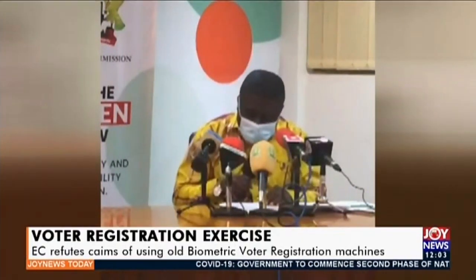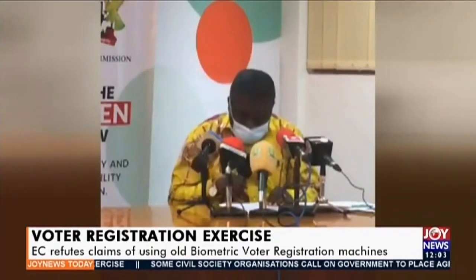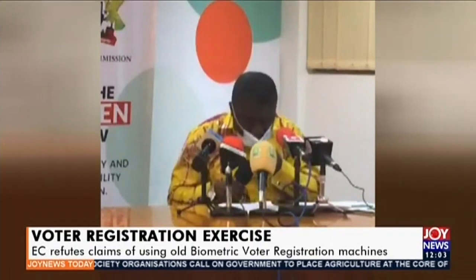To still clear the air on this, the Commission acquired from Tally DIS 8,000 biometric voter registration kits and another 530 as spares. So in total, 8,530 biometric voter registration kits. As we sit here now, over 90% of the kits are being used for the registration at our registration centers, our district offices, and the rest are being kept as backup in the various districts.